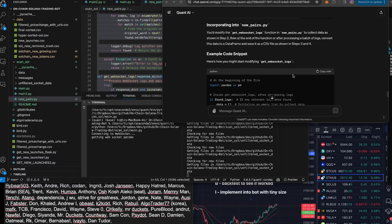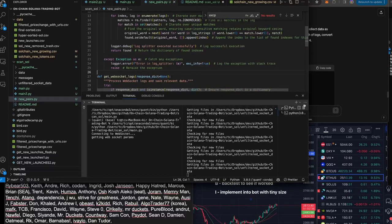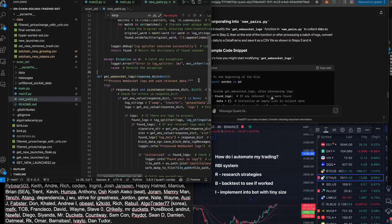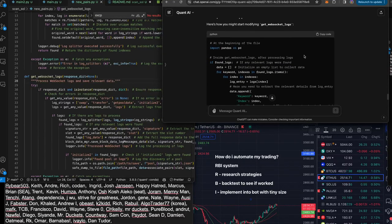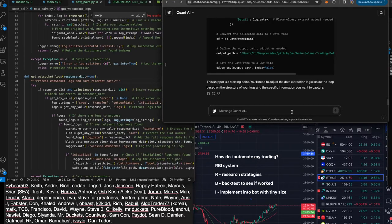Incorporating the new into new pairs. You'd modify the get WebSocket logs function in newpairs.py. Let's go to newpairs.py. We're there. I'm actually going to kill these for now since we don't have everything we need yet. But we are mobbing. What a day we done had today. Jim ain't doing this. Jim's smoking cigarettes right now. Example code snippet. Here's how you might modify the WebSocket logs. Please output the full new code for newpairs.py and any other scripts that you may be changing.